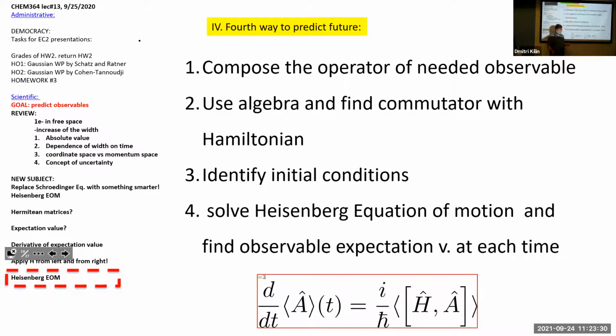So this will be a short-term benefit. The long-term benefit is a chance to predict the outcome of a measurement for anything, for any variable in the future. And sometimes focusing on one observable is more efficient. So you have a broader range of toolbox, and we will select later in the course which one is more or less applicable for a certain problem.